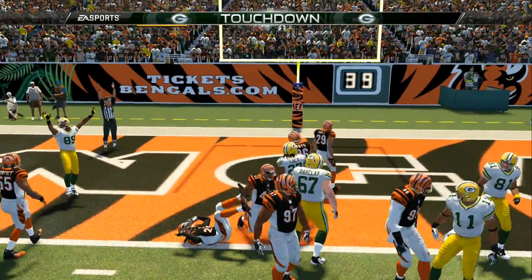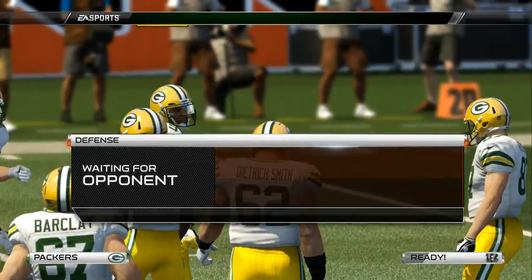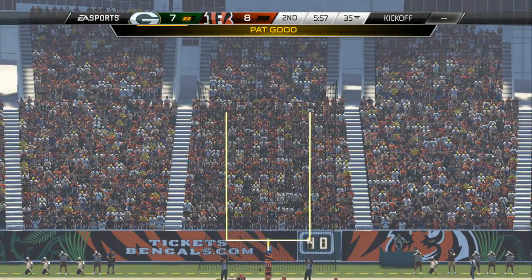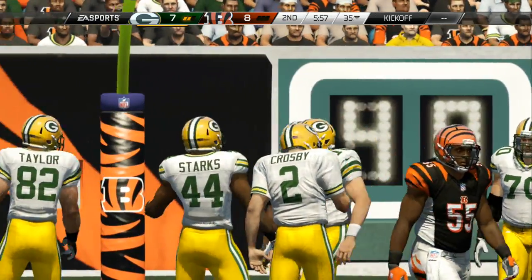Touchdown. This game is tight. Well, it's a nice touchdown drive by the offense. They're still behind, but I got to say this to the defense. You're just giving up. You're letting them march down there and letting them get back in the game. Toughen up and get it done.